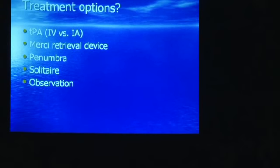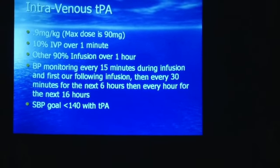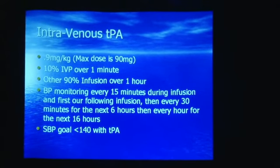So we can do a lot of things with this lady. We can do TPA, penumbra, solitaire, a lot of things here, a lot of options. And remember, when you give TPA, 0.9 milligrams per kilogram, 10% over a minute, the remaining 90% over an hour, checking vital signs and neuro checks accordingly.